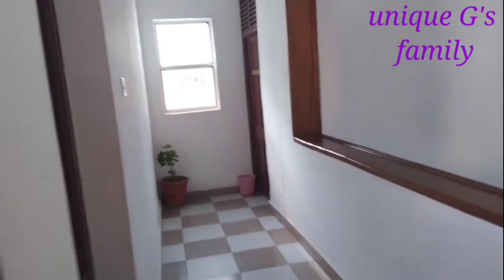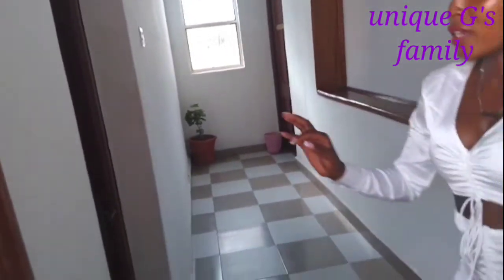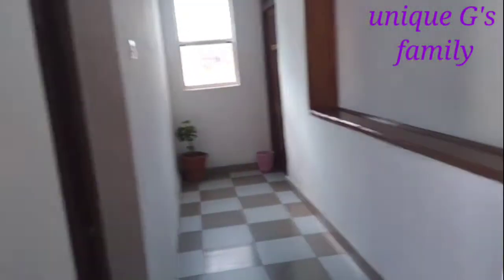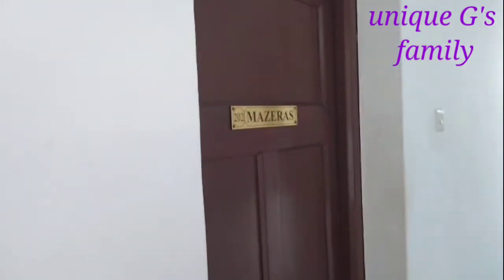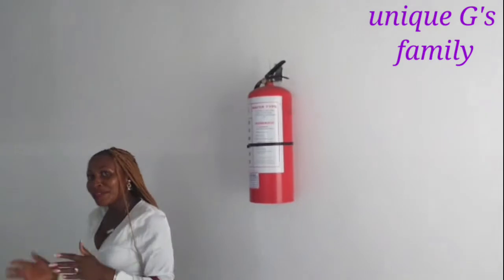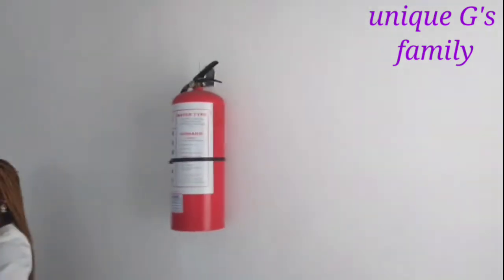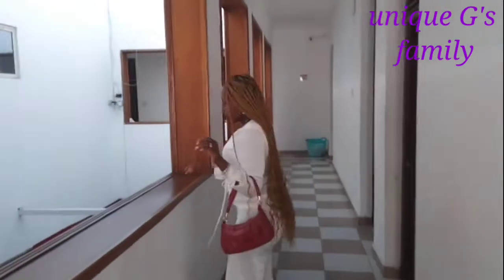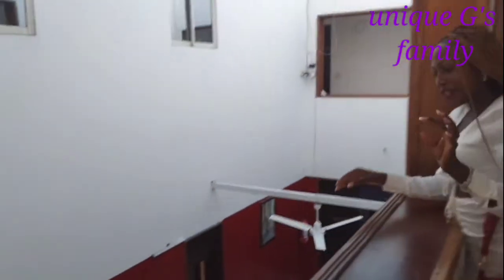So this hotel has about 200 rooms. They can't read them because I think they are in Swahili. You can see that is room 200. A room is this side. 203. We are safe in case of fire. There is a fire extinguisher. First come, let me show them down here, right to the lounge.